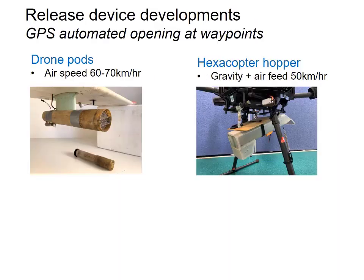We have looked at various release device developments. We have GPS automated opening systems at various waypoints around our circuits. So the drone pods, we have an airspeed of about 60 to 70 kilometres an hour, delivering the payload fully over about a 10-minute flight with progressive opening of the chute at the back of the tube. The hexacopter hopper is a combination of gravity plus air feed for moth delivery. So again, all things GPS automated opening increasing at the various waypoints around the circuits.